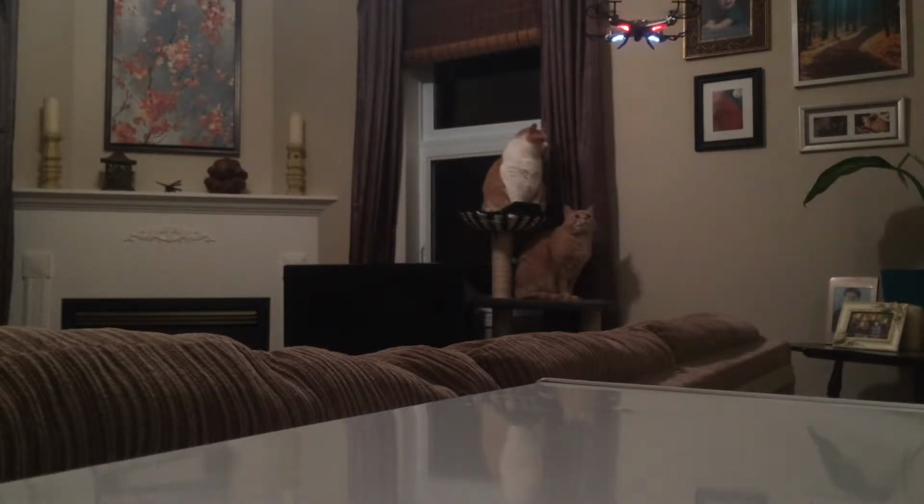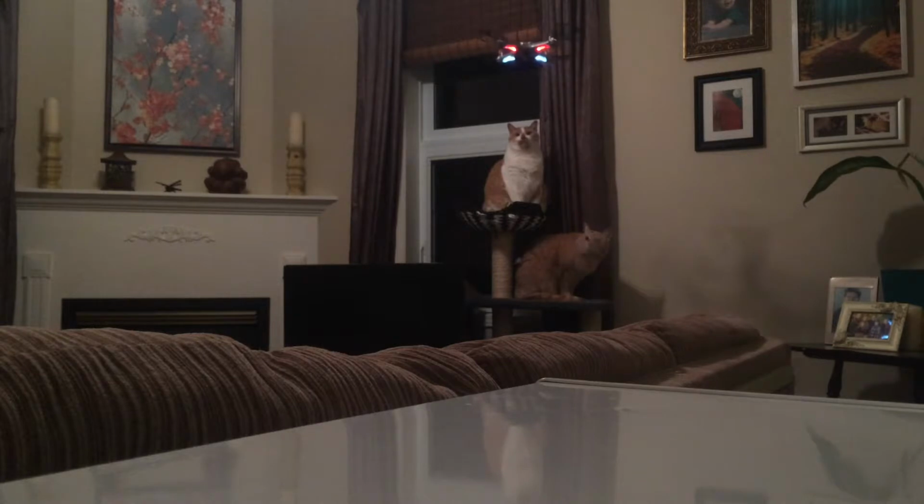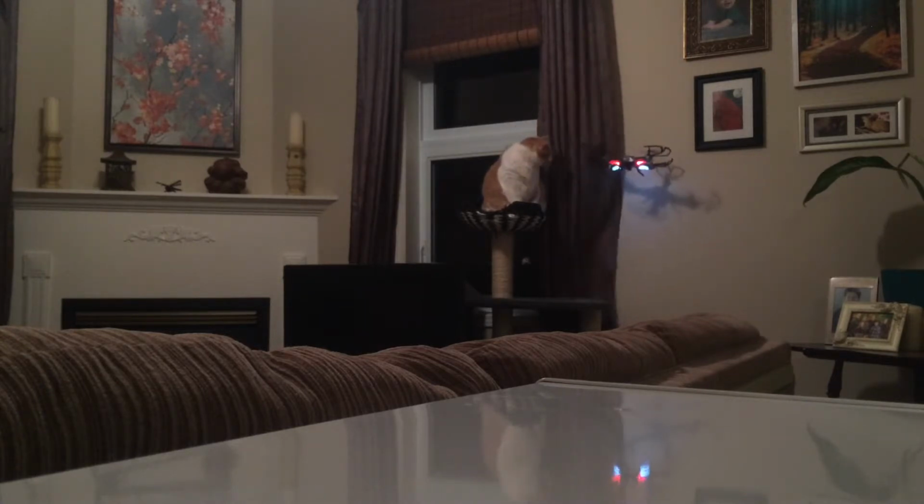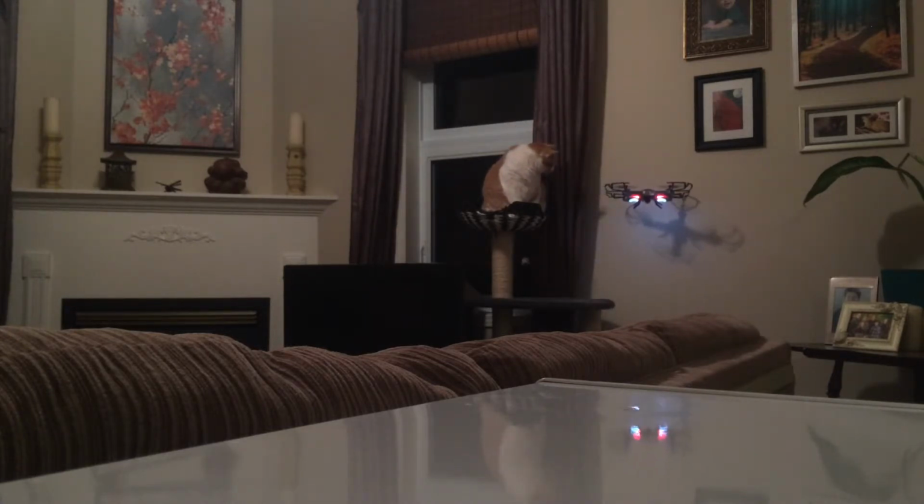Hey, kitties! I don't want to go too close to you because I don't want to actually hurt you. But I don't really know how to operate this thing. Wow. Well, Rocco doesn't like it. Charlie is interested. Wow, Charlie, look at it. It's beautiful. I don't know how close I am to you. Oh, God, I'm really close. Charlie, don't move!